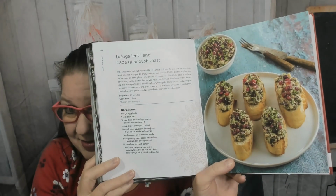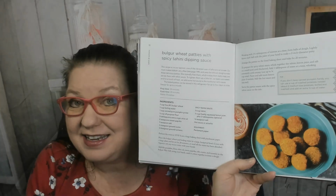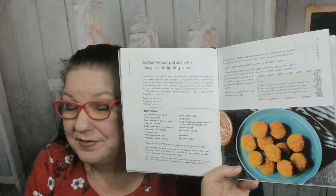Chunky eggplant, carrot, and walnut salsa. Beluga lentil and baba ganoush toast. So pretty. That would look nice at a cocktail party. Stuffed avocados. Crispy mini meatless pies. Oh, everything looks so good here. Okay. Bulgur wheat patties with spicy tahini dipping sauce. I would have to try making these, but if they came out too dry, it's not my thing. I need them to be moist.